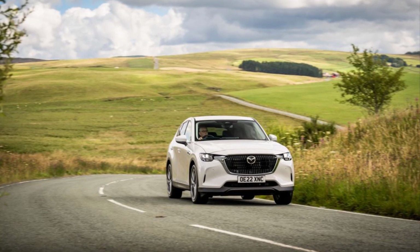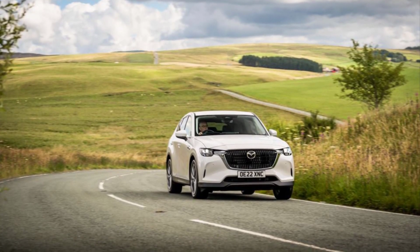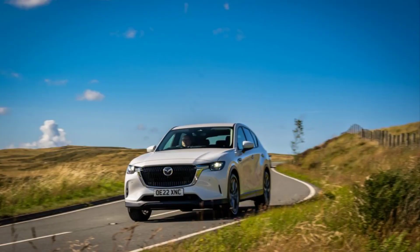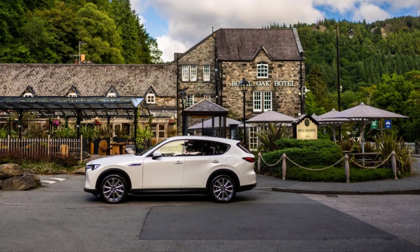Digital instruments and a 12.3-inch central display screen are standard, but the CX-60 keeps conventional HVAC controls, and the CX-70 likely will too. Strangely, although the large display supports touch input when running Apple CarPlay or Android Auto, it doesn't for Mazda's native navigation system, which still needs to be commanded through the click wheel controller.